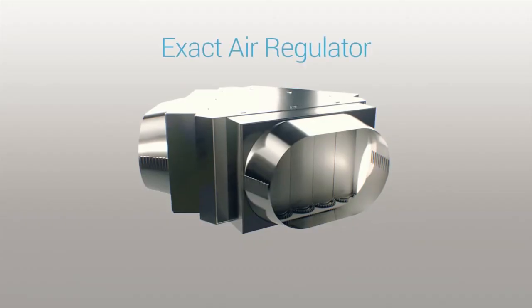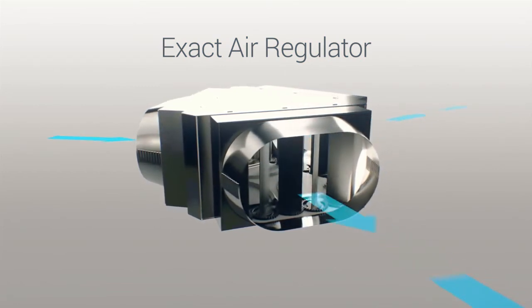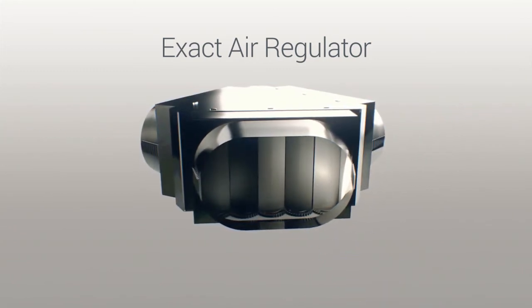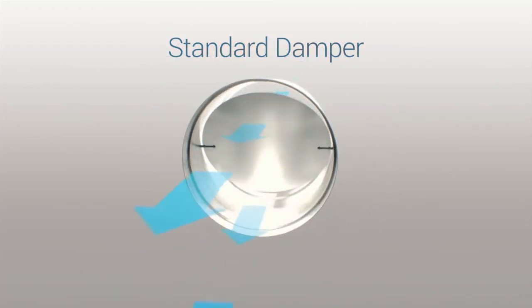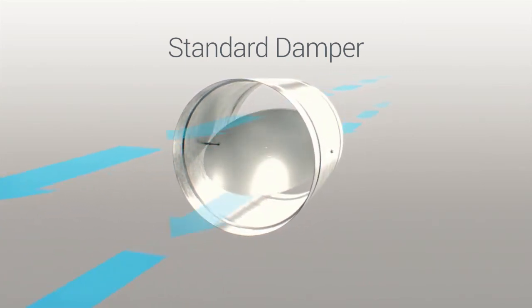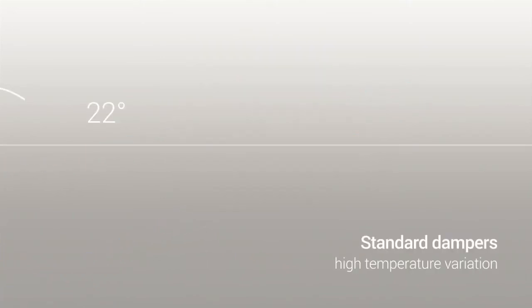The secret behind MyAir's airflow control? These exact air regulators. Connected to the ducting, they control how much air goes where. Each one has opposed blade dampers that can open and close in 5% increments. Compare that to a standard damper, which is essentially a large metal tube with a single internal pivot door. Even if you open it just a little, most of the air will flow through.